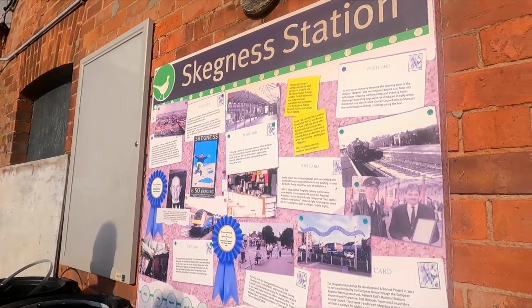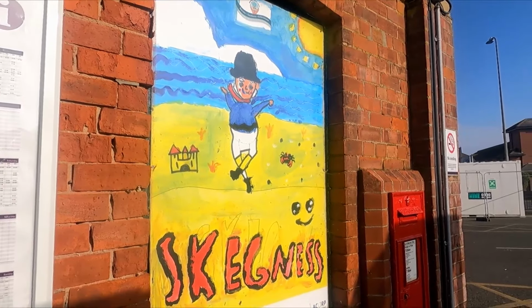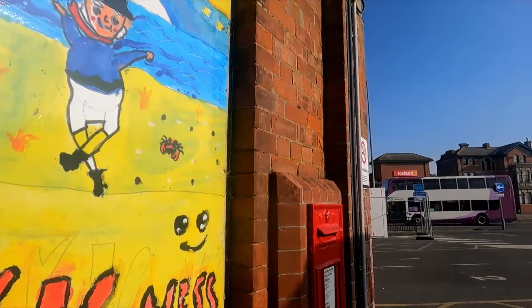But anyway, we'll stop rambling on. There is also a caricature of the Jolly Fisherman, and there's a painting of it.